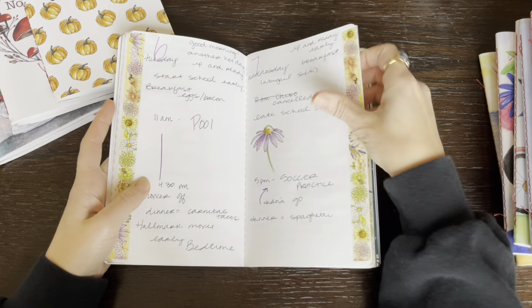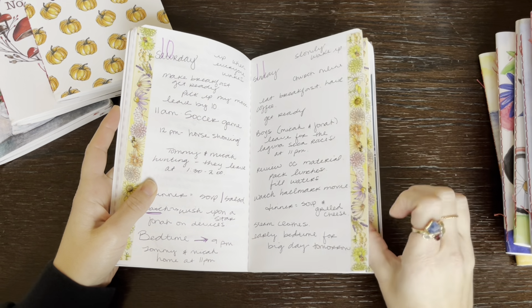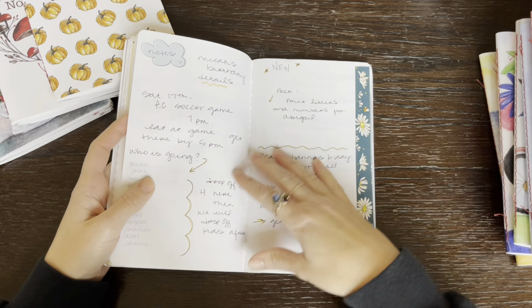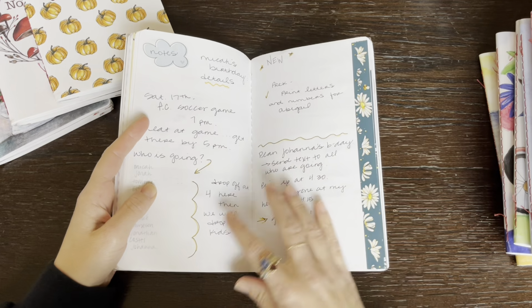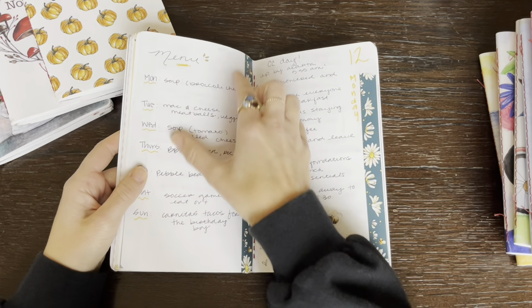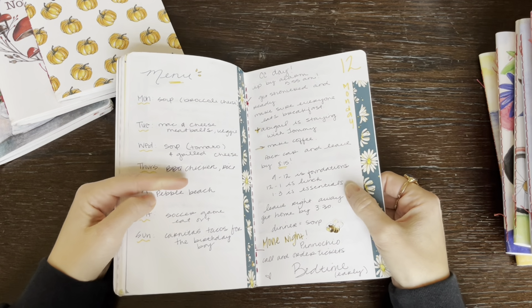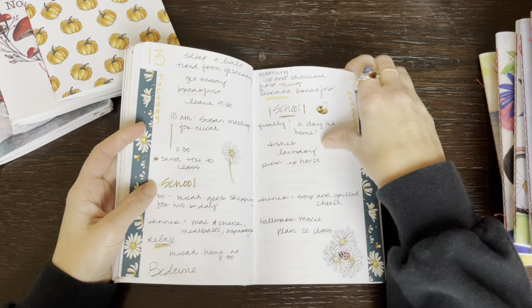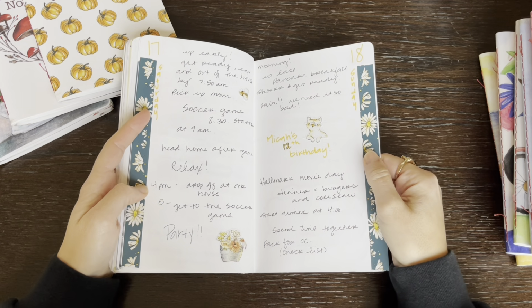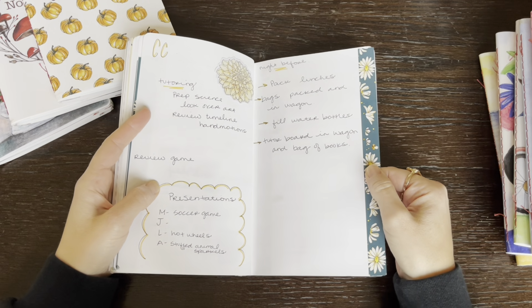There was another one. And then I did CC prep on the other page. Okay, so I had notes in the front. I did my notes pages and anything I needed to keep track of. I wrote my menu down and then started my pages for the week, the daily pages. And to me, I prefer this. It is just enough room for me. And then on the end of the week, I do my CC prep.